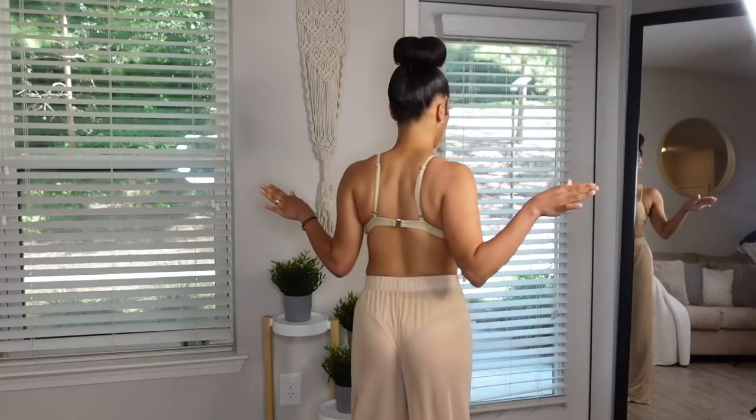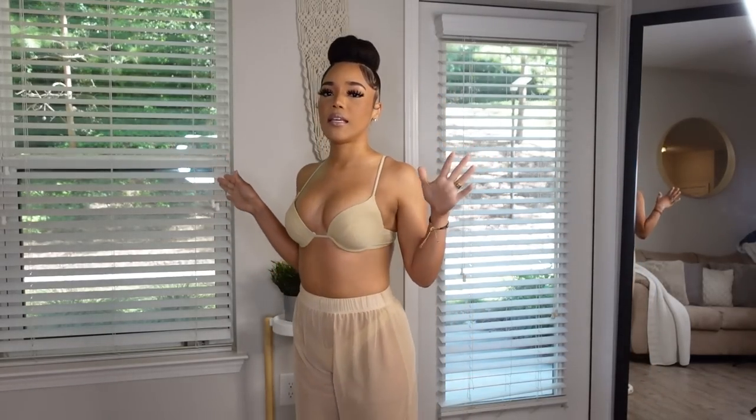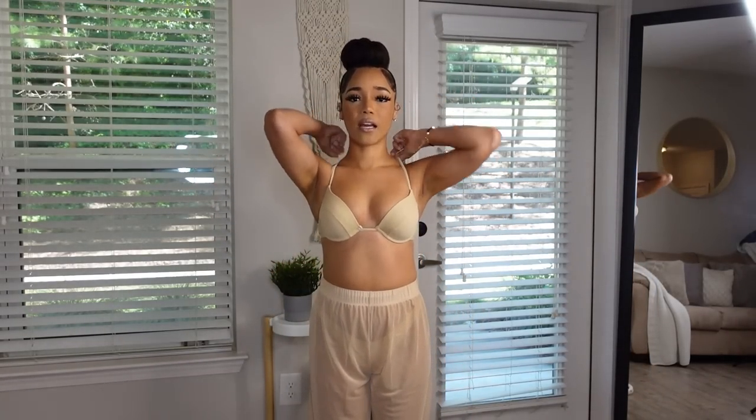But this is, one more time, the set, this is what it looks like. And yeah, let me know in the comments, what do you guys think about this one?